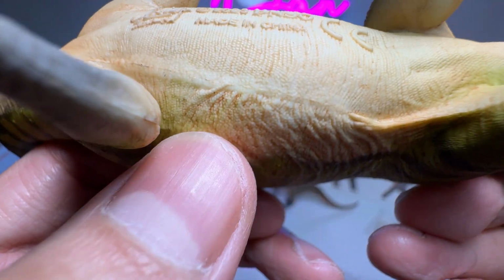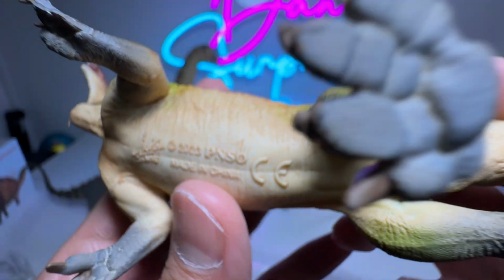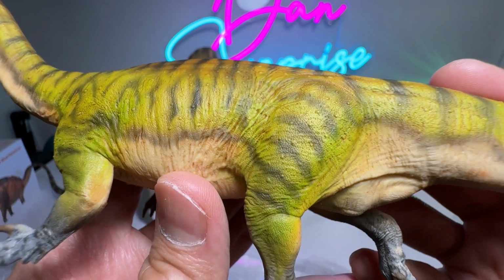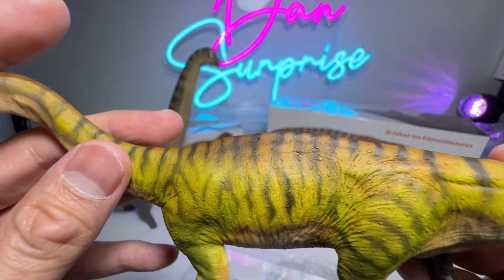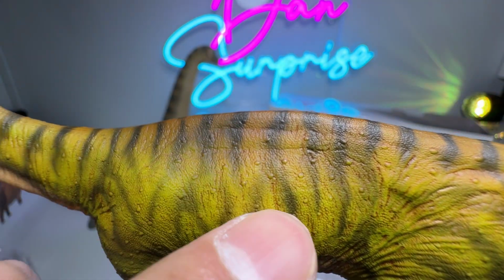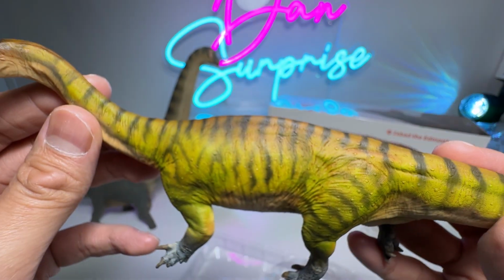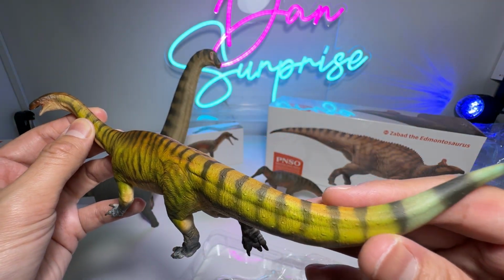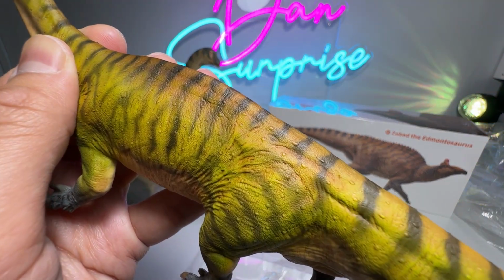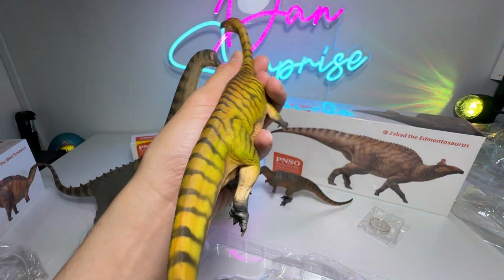Very nice. You can see the veins, the detailing of the skin texture. Every single scale is of different size, and they are placed in different random positions to make it look very exciting and very realistic. The pattern is nicely brushed with gradation to blend in with the body, so it's very nicely done as well. Black stripes across the entire body, which makes it look a little bit like a tiger. Okay, a little bit of the tiger, but I love the green that they have applied here as well.